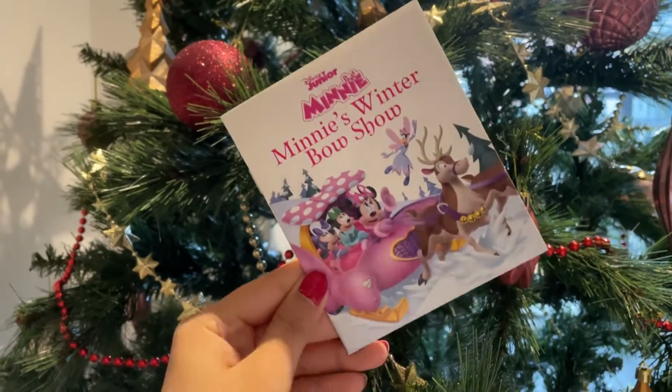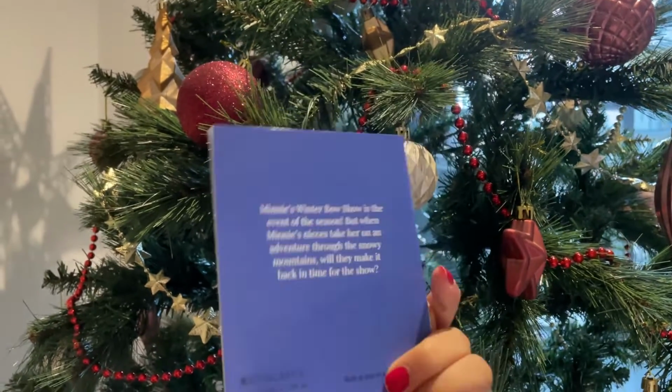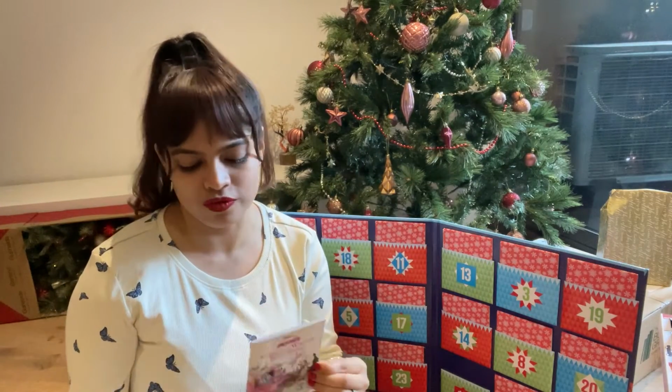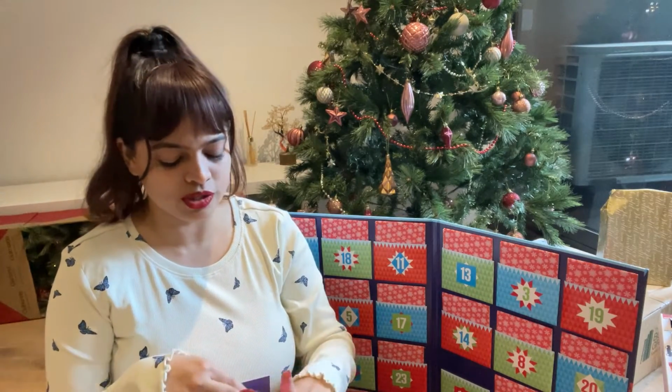Minnie's Winter Bow Show. Minnie's Winter Bow Show is the event of the season. But when Minnie's nieces take her on an adventure through the snowy mountains, will they make it back in time for the show? Obviously they will. Otherwise there wouldn't be a book about it. It would be too depressing for the kids.